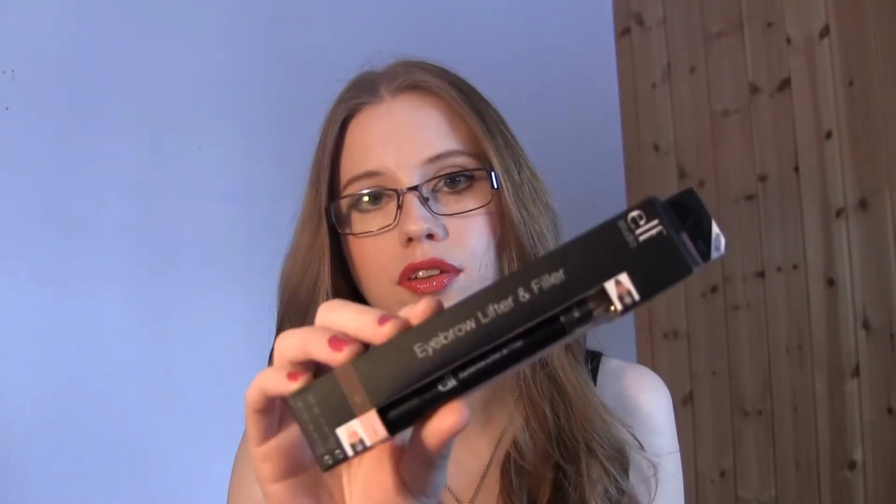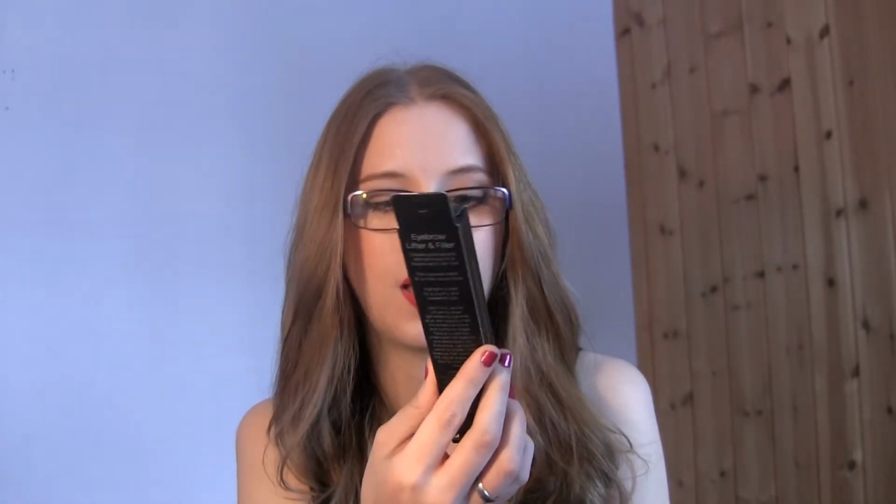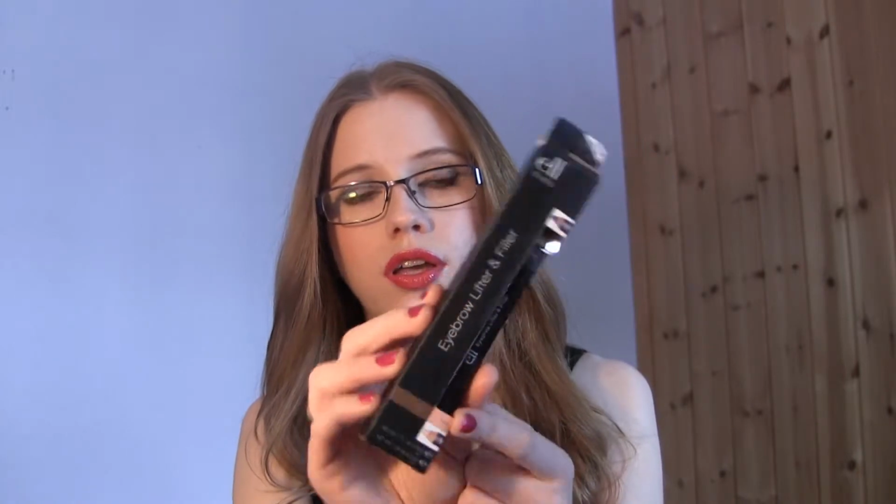I love this. It's the e.l.f. Studio Eyebrow Lifter and Filler. This is just my backup because I just used up the one I was using. So it has ivory on one side, like a nude color, that is really nice to put under your brows. And then there's just a light brown color on the other side with a sharpener.